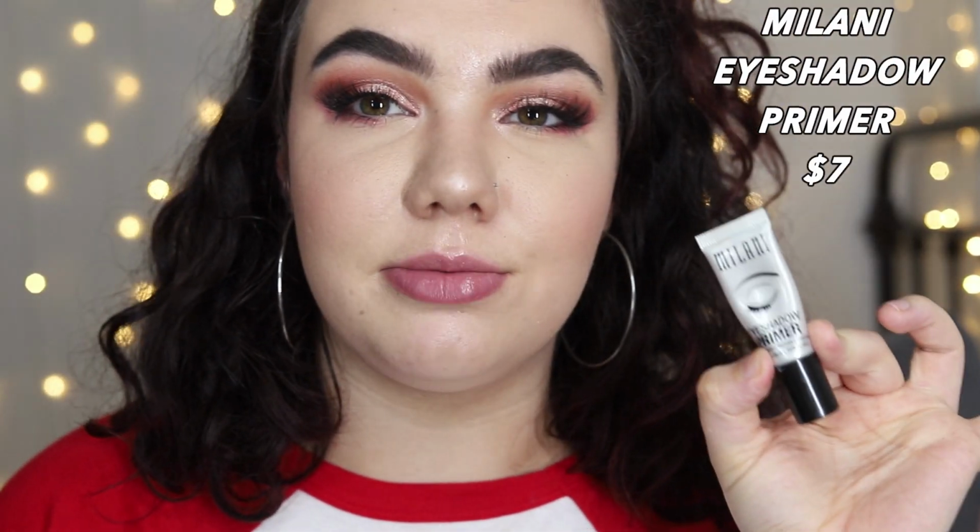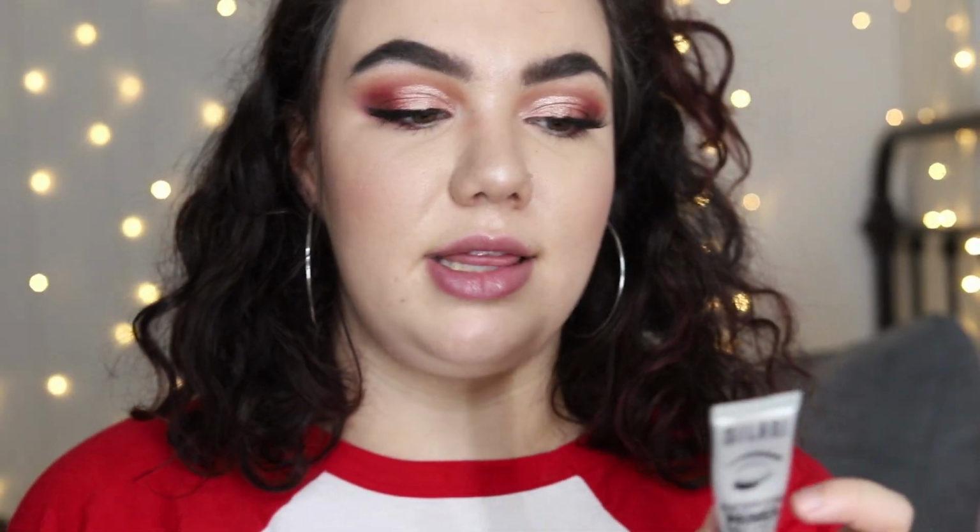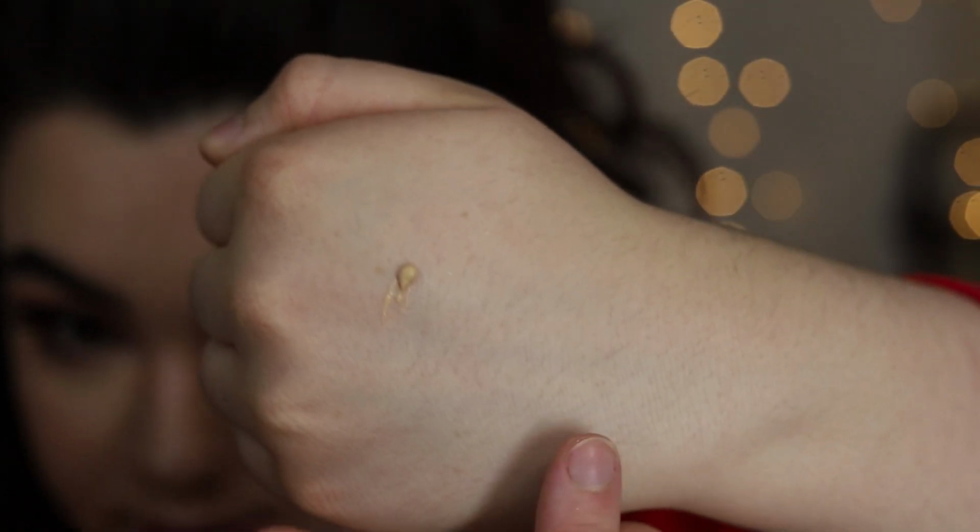The next product is the Milani Eyeshadow Primer. So this retails for $7 for 0.3 ounces. Just for comparison, Urban Decay Primer Potion is 0.2 ounces, so you're actually getting more product in this. I find this to be a very similar consistency to the Urban Decay Primer Potion. I'm just going to put a little bit on the back of my hand so you can see what I'm talking about. So it's a very similar consistency.